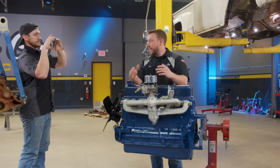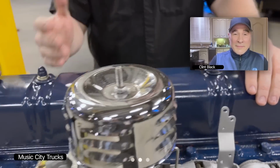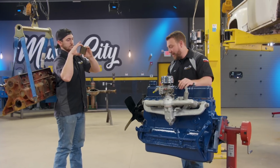So we went ahead and found a replacement for it that we think might serve you a little bit better. This is a 223 inline six that came out of another '63 Ford F100, and it was pretty much complete and it turned over and everything. So we pulled all the accessories off of it. You've got a brand new carburetor. We went through and rebuilt the manifold, gave it a nice fresh Ford corporate blue paint job, new distributor, new ignition wiring. You just got a little bit of everything in here.